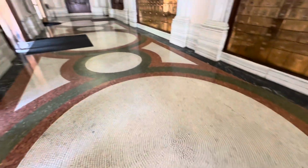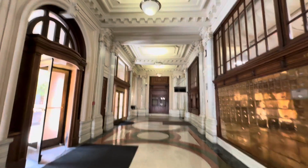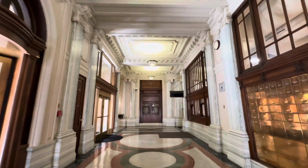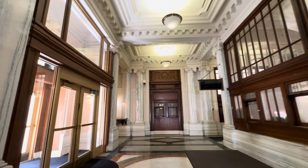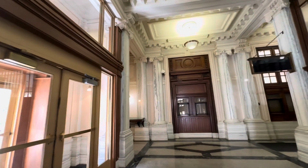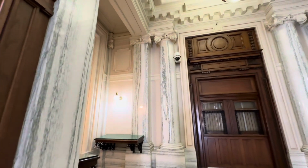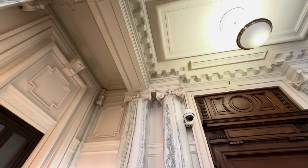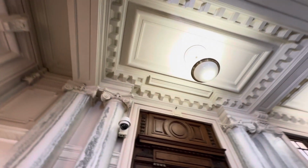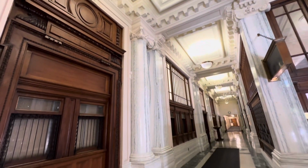Beautiful mosaic on the floor. Absolutely gorgeous columns in here. This is probably the biggest post office I've ever been in. And we're gonna take a nice look at the inside of here, guys. Look at these marble columns, even if they're 1 inch thick. Do you know how hard that would be to carve, guys? And then to polish it out, it would take forever. This building is absolutely gorgeous. I've never seen anything like this, guys.